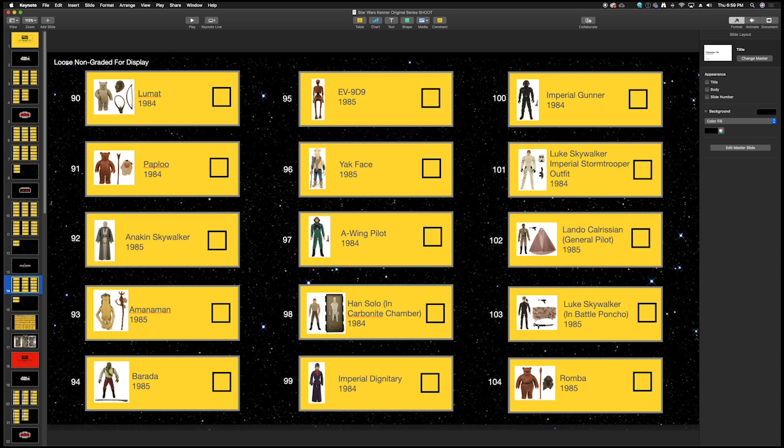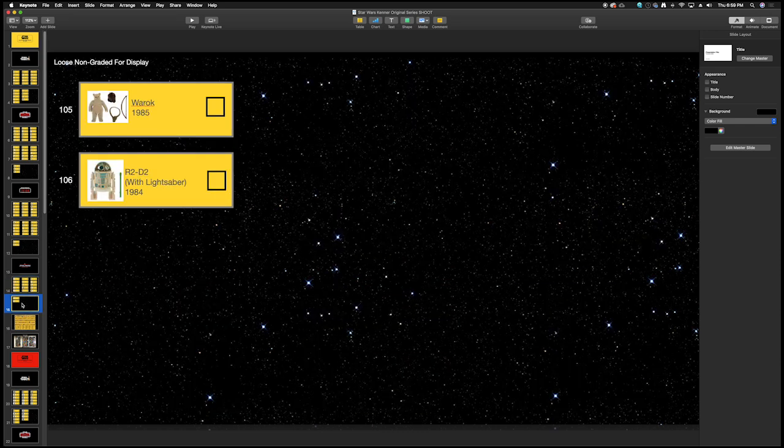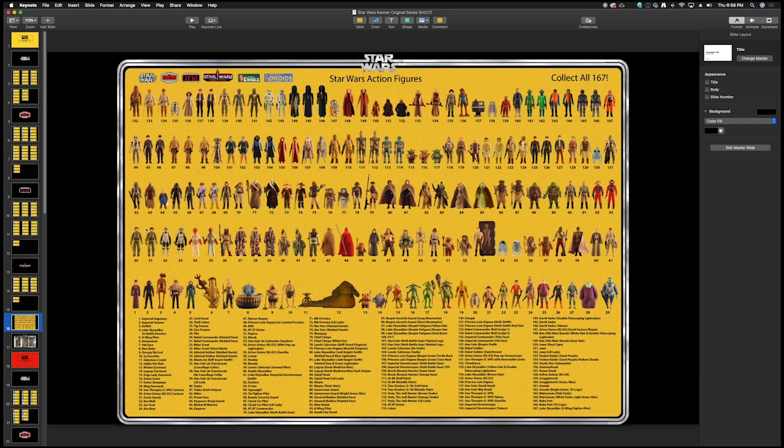But and on the last page, R2-D2 with the lightsaber. I've looked at figures of him on Facebook and eBay. This guy goes for a lot of money, so we'll see if we can find some good deals on him. And here's just a reference list that I found that has a lot of the variations. You can see there's 2 Lukes, there's 3 C-3POs, there's 2 different Stormtroopers, 3 different Vaders. I can go on and on.